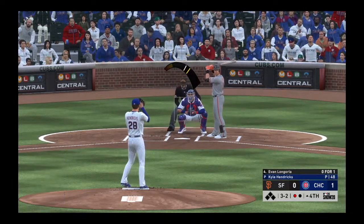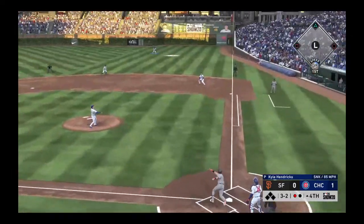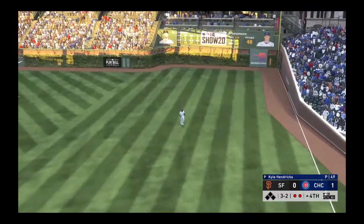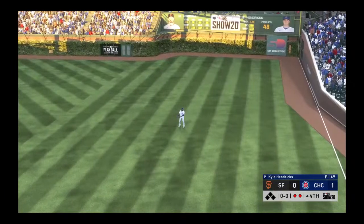3-2. These are the kind of ABs, regardless of the outcome. You go back to the dugout as the offensive player, and your teammates are loving on you for making that pitcher work and battling it out. And Hayward will put this one away for out number 2.